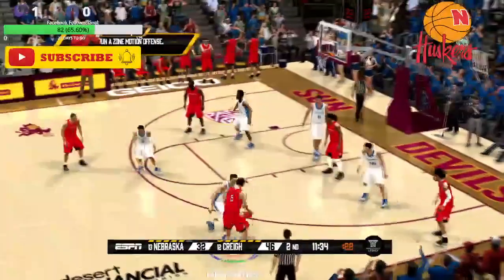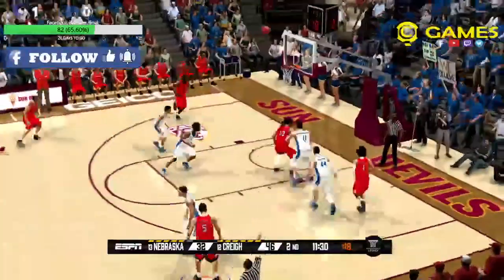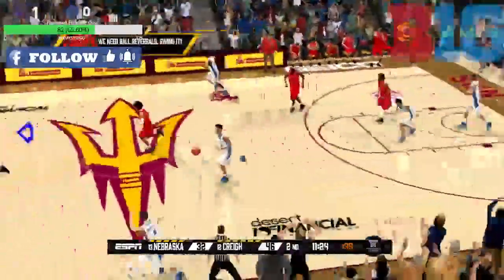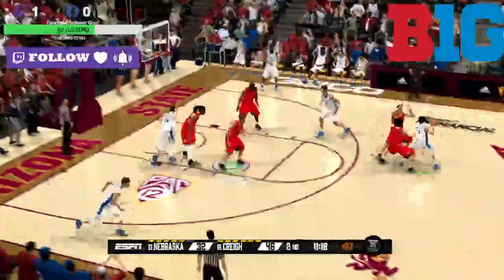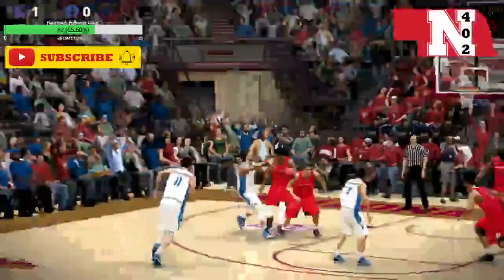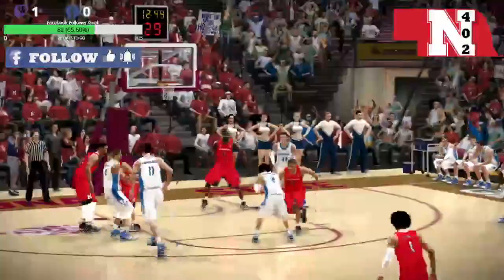Working it around the perimeter. Puts up the three. Missed the jumper. Goes up for two. It won't fall. That kid's making him think about every shot, Dick. And he's doing it without fouling, which is the key. Number one is whistled for the foul. First personal foul. Oh, you can see the frustration as he picks up the foul. Oh, that's a bad foul right there, Brad.